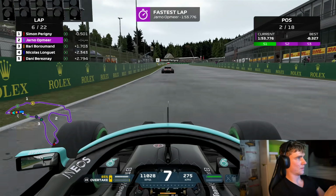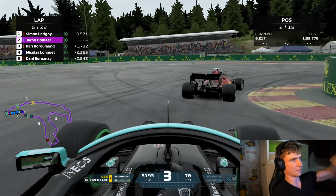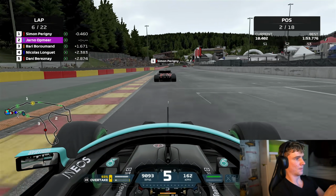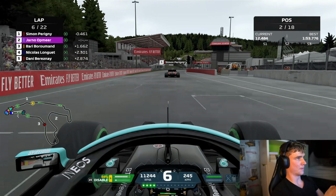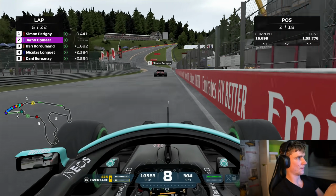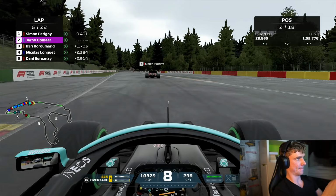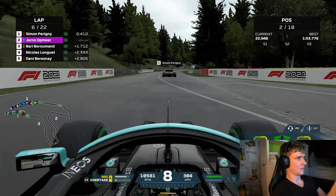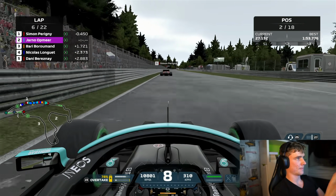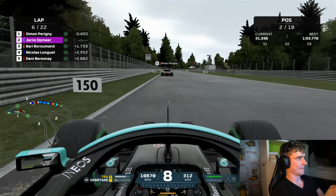Barry Burmont has passed Nicolas Longe. I think I'm quite a bit faster than everyone again. I closed around 4/10 to Simon on that last lap. You can see the gap behind me has increased by quite a bit, as I'm struggling to do Radillon flat out in dirty air. So yeah, I reckon I'm pretty low on wings compared to everyone else, and that's making our life a bit tough.